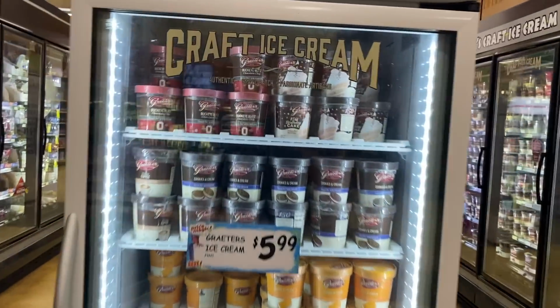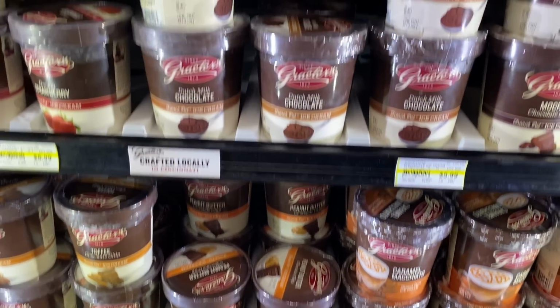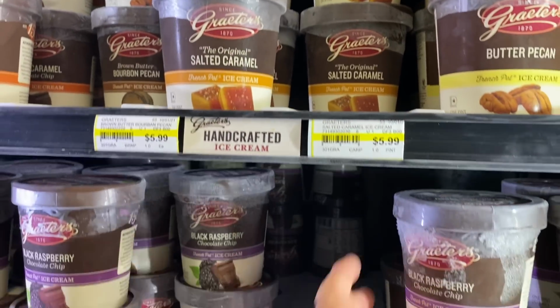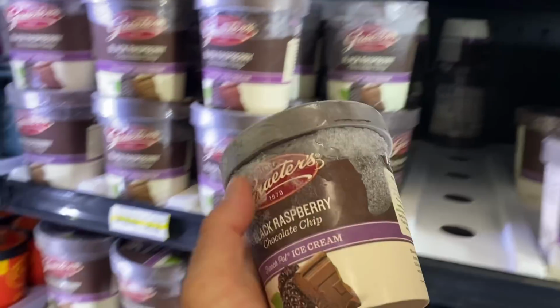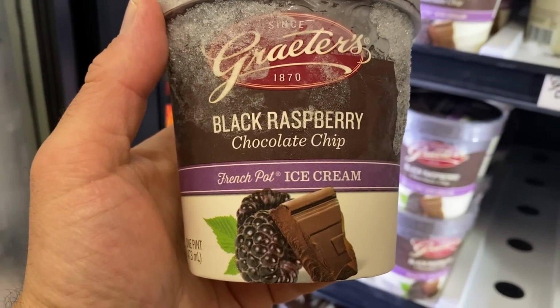Graeter's ice cream. This is a local ice cream that is so good. Last time I was here, the place I went to didn't have much of an option, and I got this, the black raspberry, and it was out of this world. They have a beer and an alcohol section that, I don't know, I would probably say it's as much as 10,000 square feet. I don't drink, so it doesn't interest me. I just kind of ignore it.